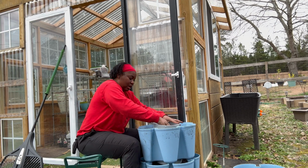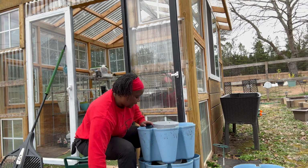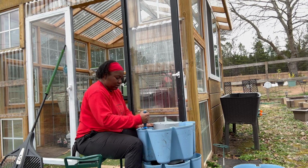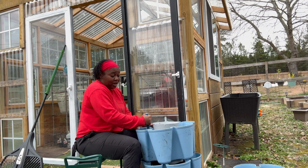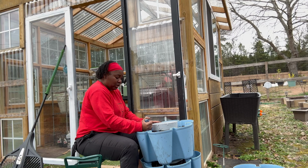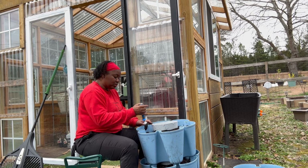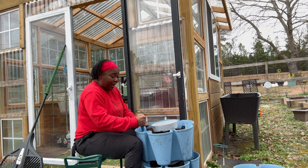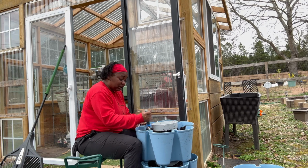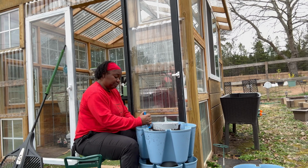All right. And I'm going to do the same thing as I keep building onto this. My little scooper, so I can loosen up the dirt in here. The dirt that's in here is actually potting soil. It's not garden bed soil. It's not compost. It's potting soil. That's what the manual says, that you should put potting soil in your green stock. So that's what I did.